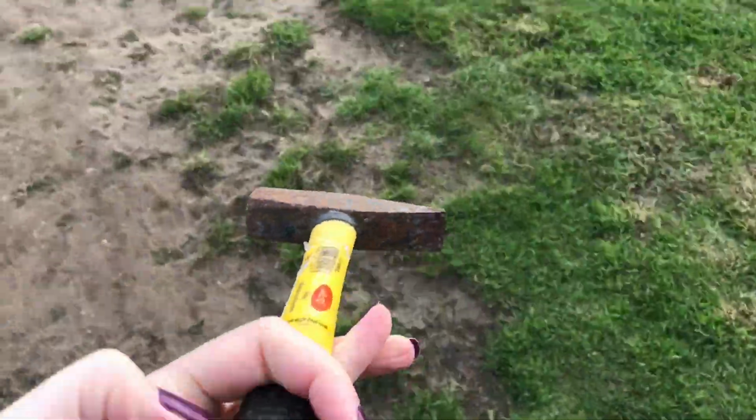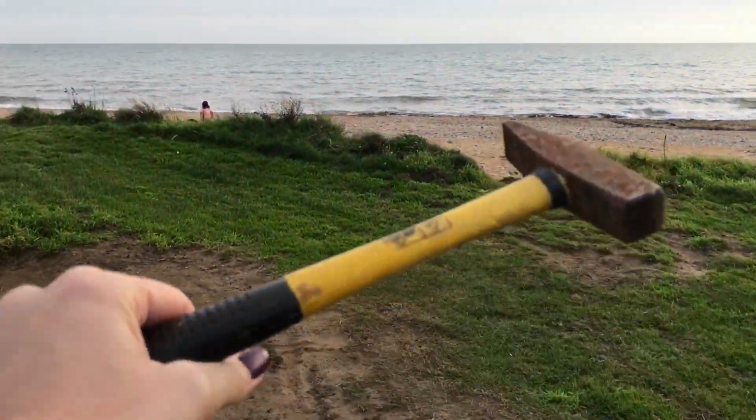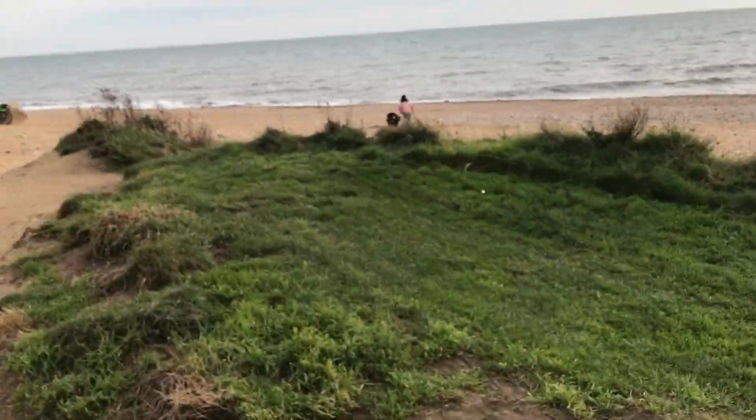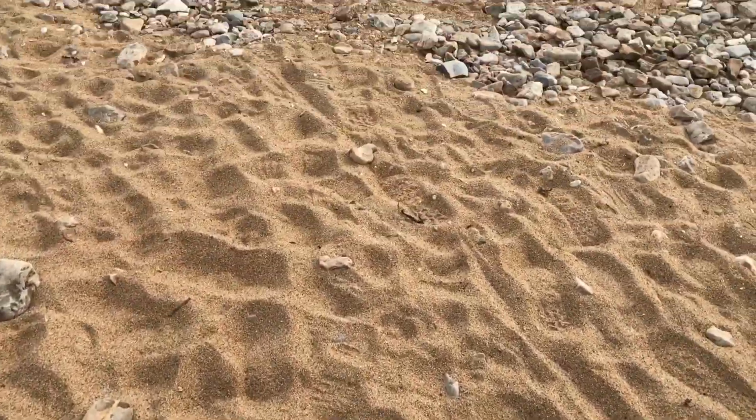I have my wellies, and guess what else I brought? You can never guess. Look, here it is, my hammer. Yes, I go to the beach and I take my hammer. So I am planning on doing some fossil hunting.